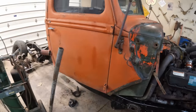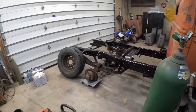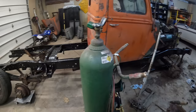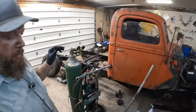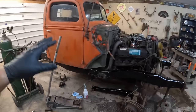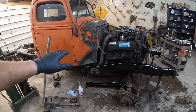We do want to be able to use it as kind of a utility tow truck. It'll be our main tow vehicle for the channel going forward. And we're not going to be squatting down the rear end, so it's not going to make sense to drop this in the front end. We want a one-ton truck that can actually tow and haul and work. So we're probably going to be leaving it at about that height, I think, actually.